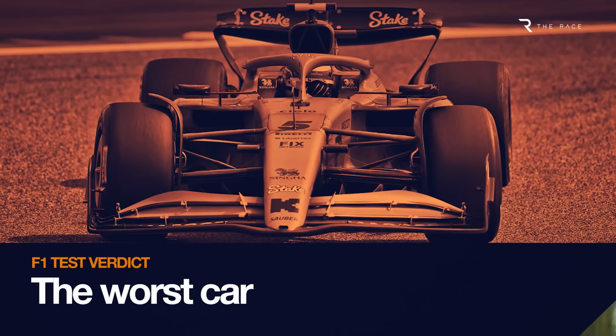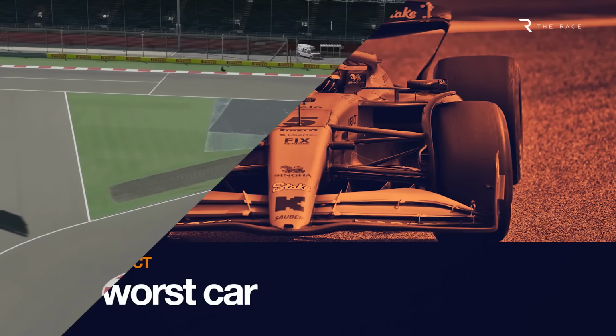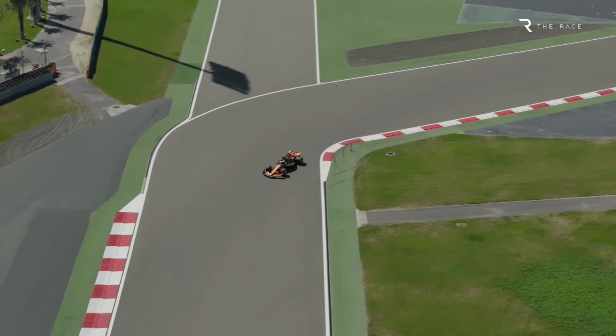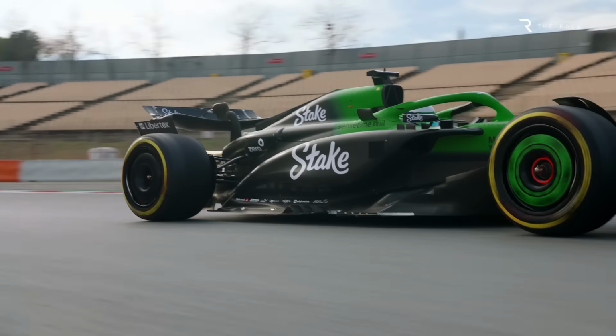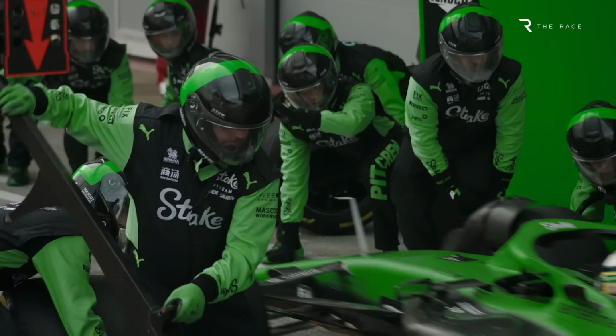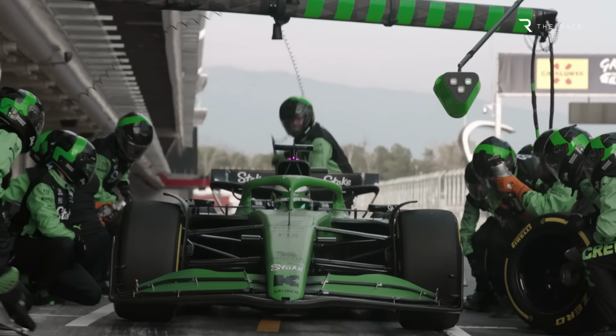The worst car. Extremes are always easiest to spot in testing, which means who looks best and who looks worst tend to be the first things we get a clear idea of. And unfortunately for 2024's main backmarker, there's a sense of déjà vu this week, as Ed Straw explains.